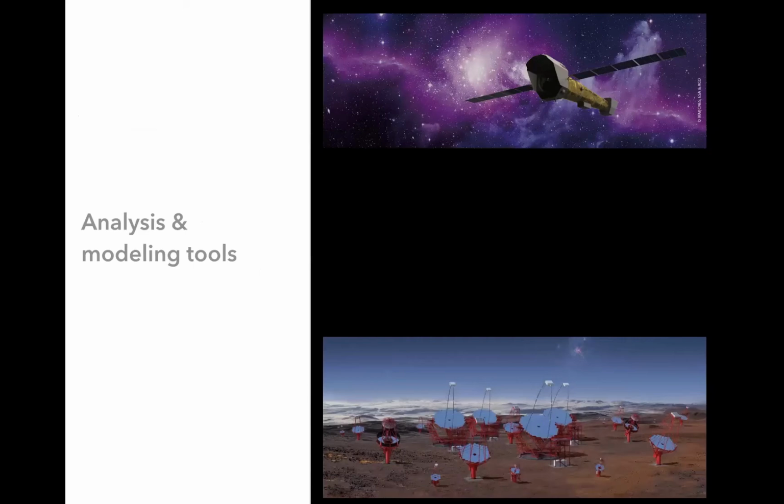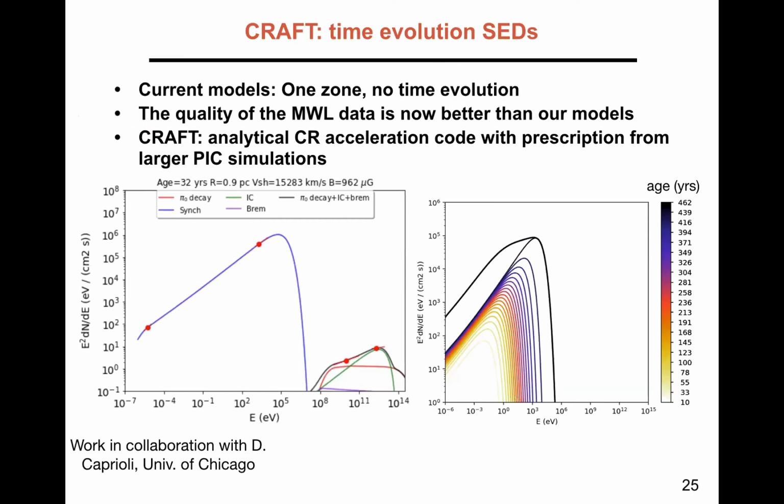So, in terms of analysis and modeling tools, what time did we start? It was 14:05, 14:10, something like that. Yeah, I was just looking at the time, about 50 minutes. Yeah, we started a little bit later, but okay. This will go a little bit over.